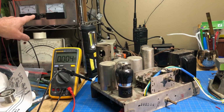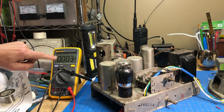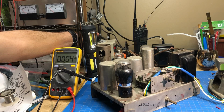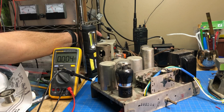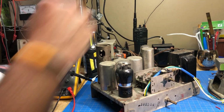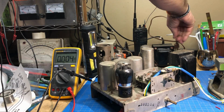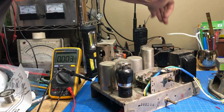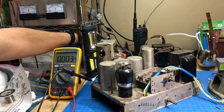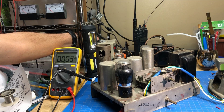Hopefully you can see the meter. This is the amp meter, voltmeter, and this is the DC voltage on the plate. So let's see, let's bring it up to about 30-40 volts. Well, I guess it would help to plug it up, wouldn't it? Turn it back down, plug it back up. There we go. Makes a good lesson learned there. Okay, let's bring it up to about 25 volts.